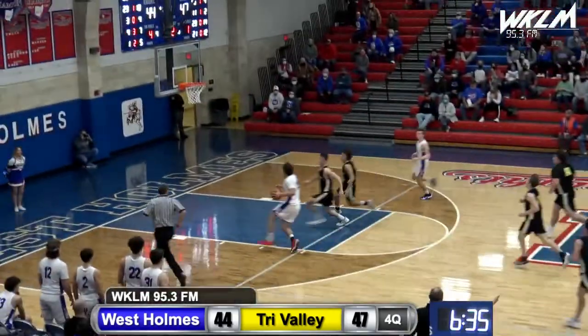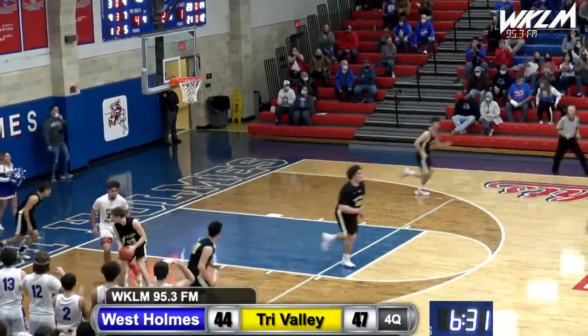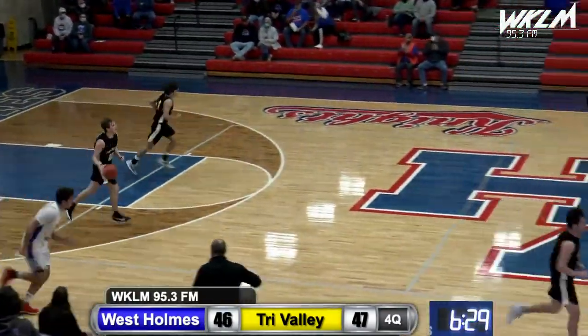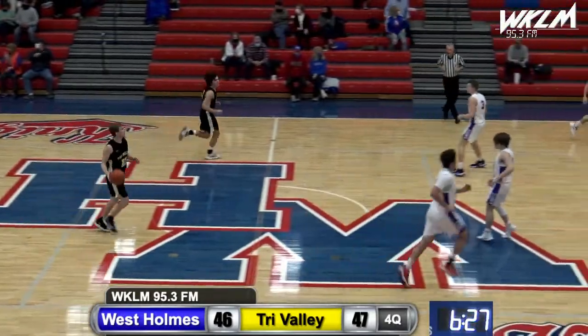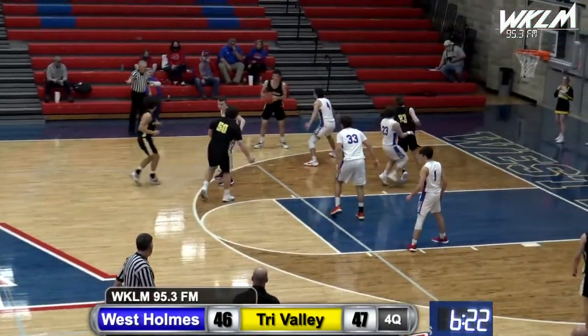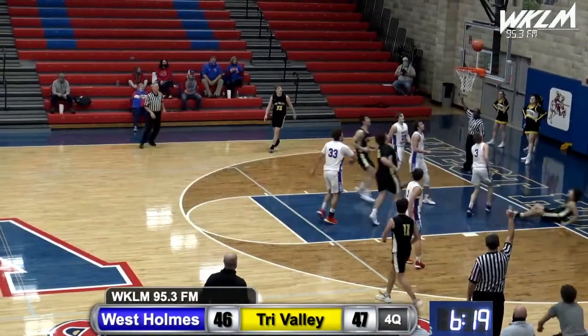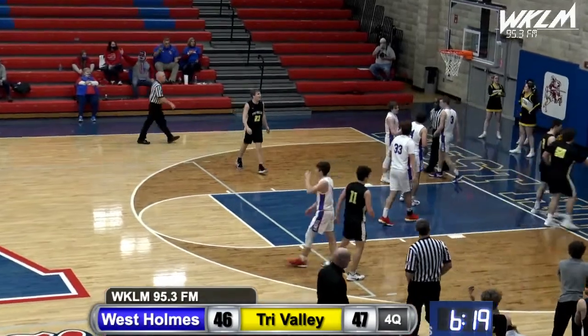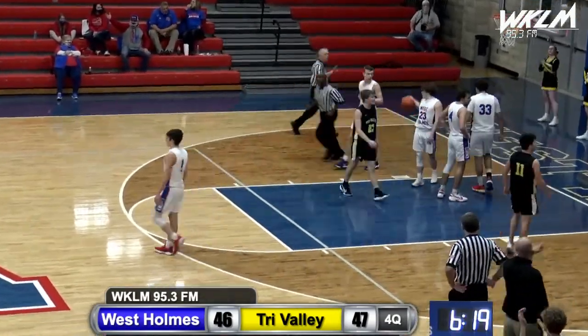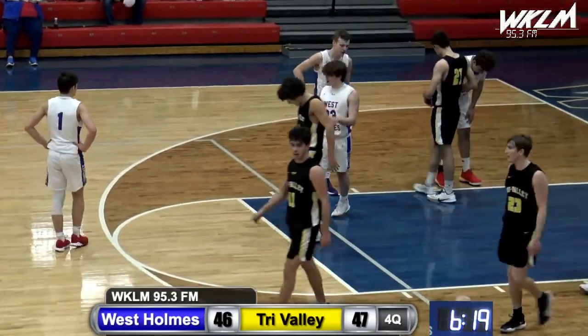And Peyton McKinney on the fast break. His layup going to be off the glass, in, good. Contact, no foul called, and Don Hall not happy about it. McKinney has 16, West Holmes back to within 1. Tri-Valley basketball, end of the quarter, grabbed by Jake Frew, out top to Smith. Smith drives, runner up, going to be no good, but he's fouled by Garrett Estep. That is the 15th foul on West Holmes. Estep will have his first personal foul and 2 free throws for Ty Smith.